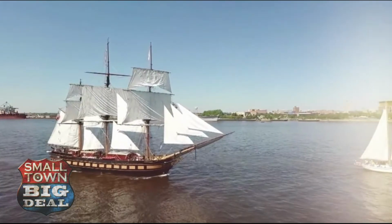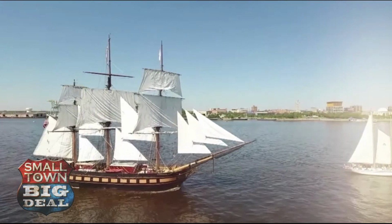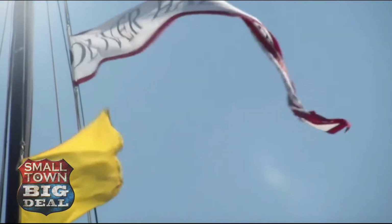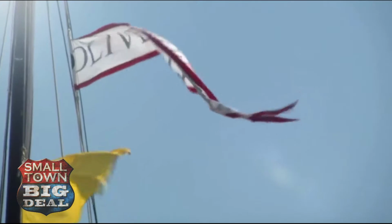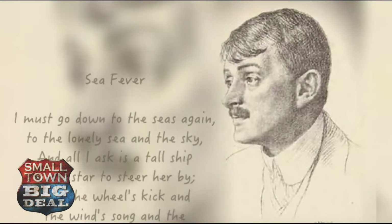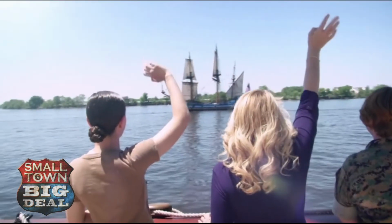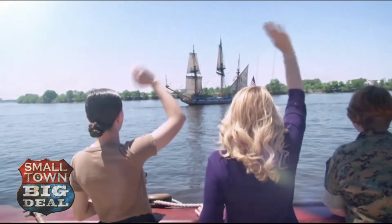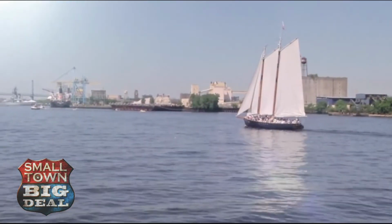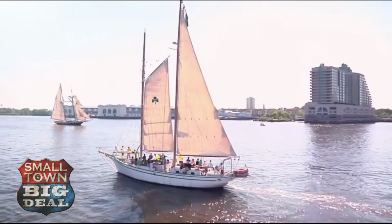And with all the huge masts, it's safe to assume the term tall ship has been around forever. But the phrase has only gradually come into use over the last century or so. John Masefield wrote the poem Sea Fever, and in that poem he refrains periodically, "All I want is a tall ship and a star to steer her by." Captain Miles has just reminded us through poetry of the romance many have with the sea and its great ships.